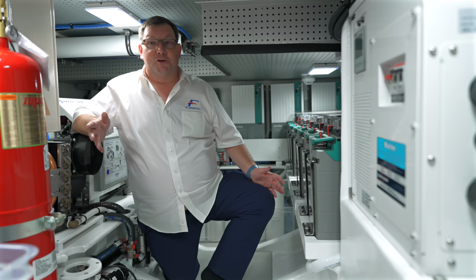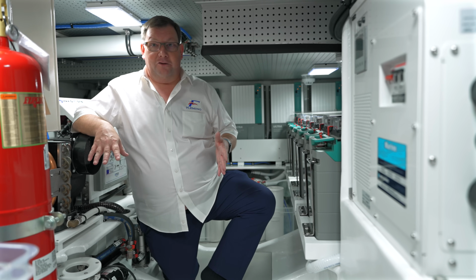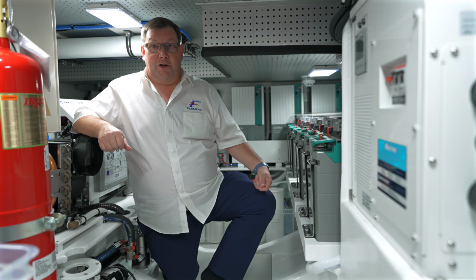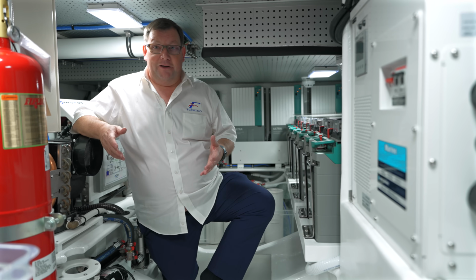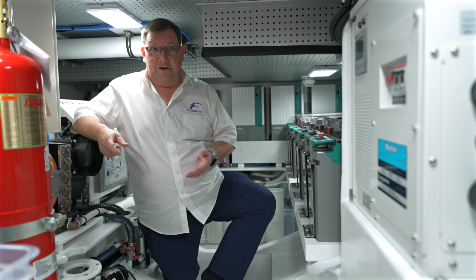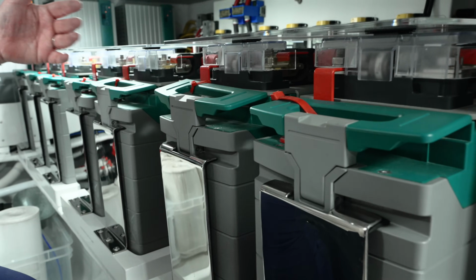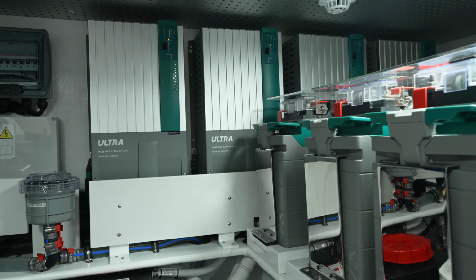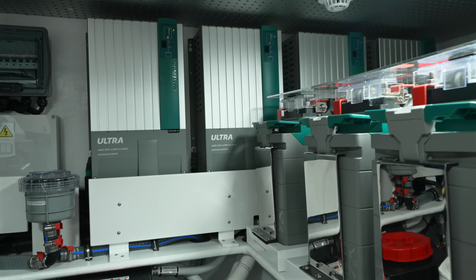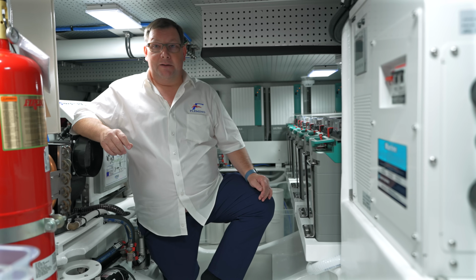We're now in the forward machinery space, which is an area located underneath the sole in the forward accommodation. We have a lot of equipment located in here, very good for maintenance, easy access. On the port side next to me is the lithium iron phosphate house battery bank. Behind me on the aft bulkhead is a stack of four 4,000 watt inverters. We have 16 kilowatts of inverter power.